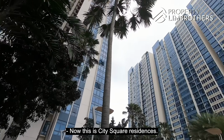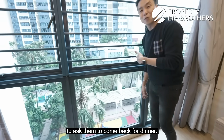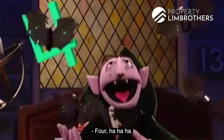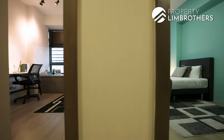Now this is City Square Residences, one of the most undervalued freehold high-rise density projects. And we're going to share with you 1, 2, 3, 4 very essential steps to analyze why we think this project is undervalued. So let's go.